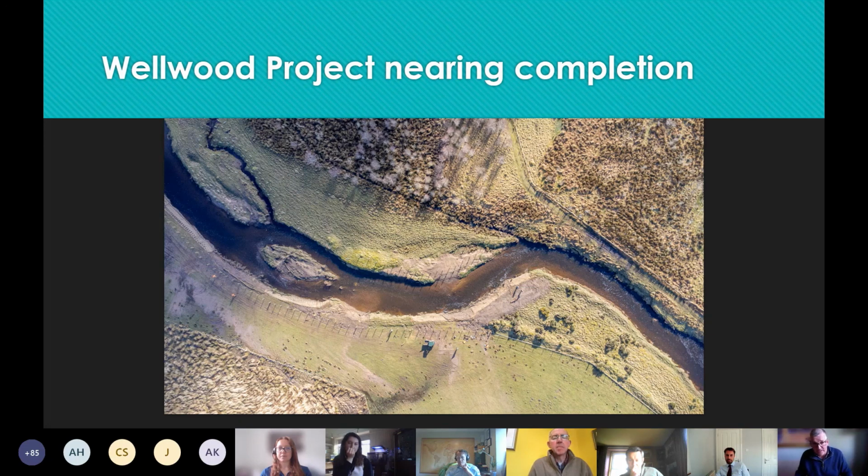And over the next 10 years, there's probably 3,000 trees being planted within a mile stretch of river there, and it will change this very barren landscape into something much more valuable for all species. And of course, it will reduce the erosion and the silt and sediment that reduced fish production.